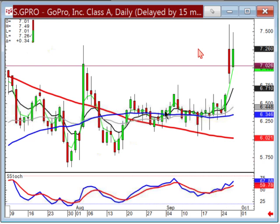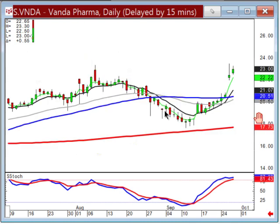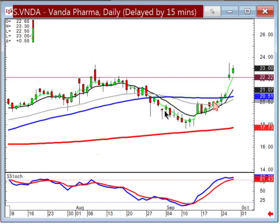Let's see. Our position in Venda is now based upon that. Look at the kind of fry pan bottom breakout. I would suspect it's going to move up in this type of direction.